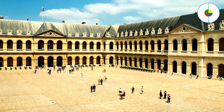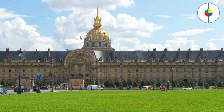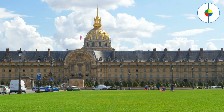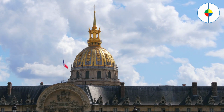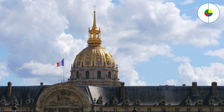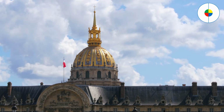Visit Les Invalides, also known as Hôtel National des Invalides. This enormous complex was built in 1670 by Louis XIV as a hospital for wounded soldiers. Nowadays, it's home to several museums and monuments, including the Musée de l'Armée, the Military Museum of the Army of France, and Napoleon's tomb. It is one of the most comprehensive history museums.